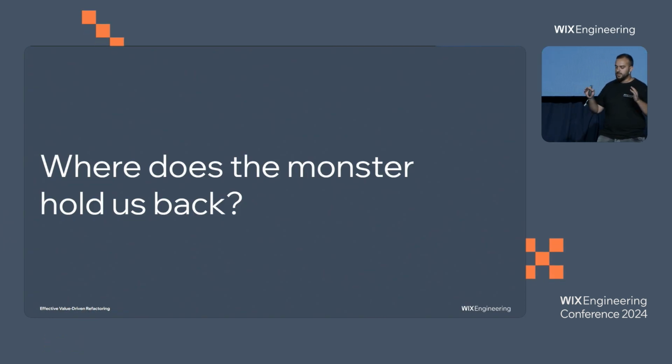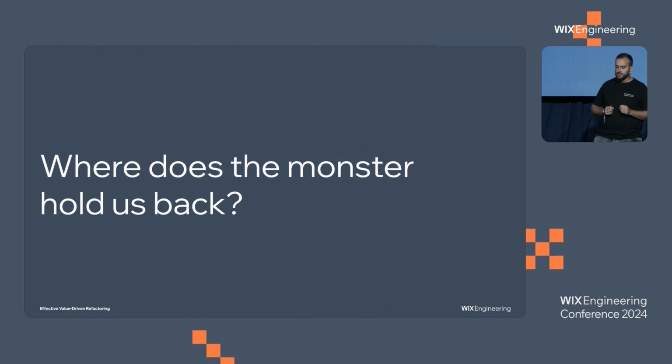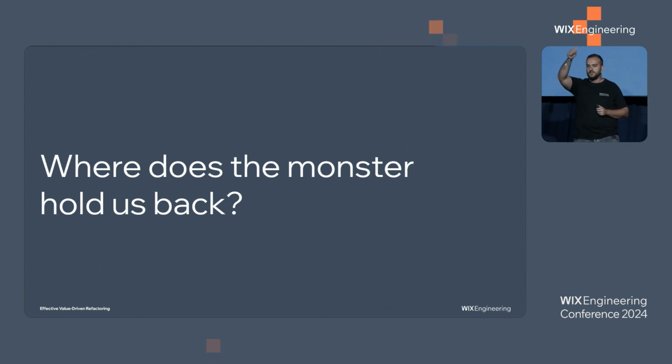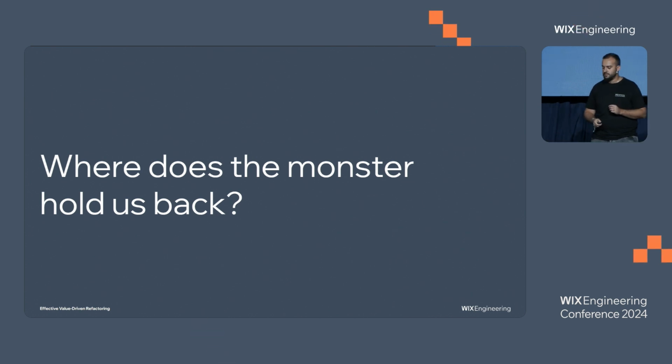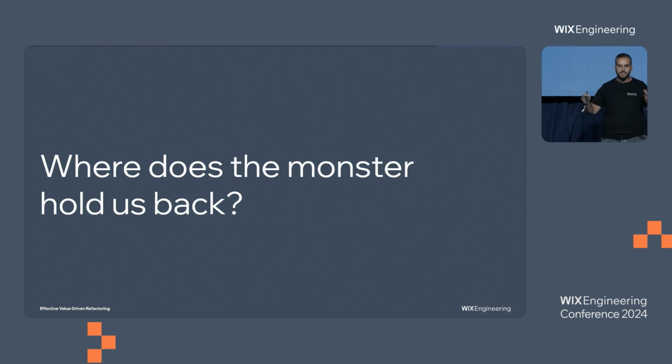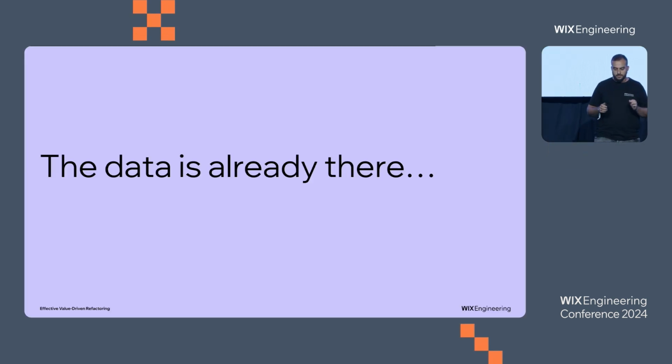To figure it out, we can ask, where does the technical debt monster hold us back? Well, we could just raise a finger to the wind or rely on our gut feeling, but we're software developers. We prefer data-driven decisions whenever possible, just as we learn and make decisions with our production data. We want to do the same with our development data. This way, we can focus our refactoring efforts where they will bring us the biggest impact. But here's the thing, it's even more simple than it sounds.